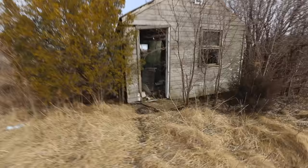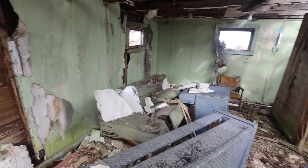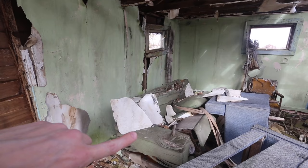Check out a few more of these cabins. Oh man, this one's really bad. I just want to point out how perfectly the wall color matches the couch.